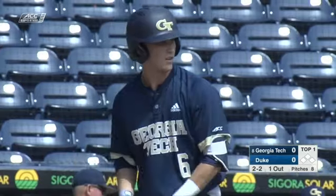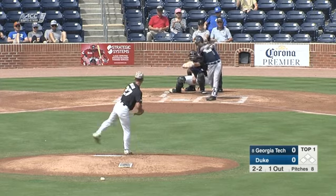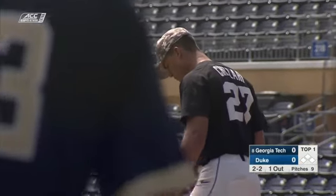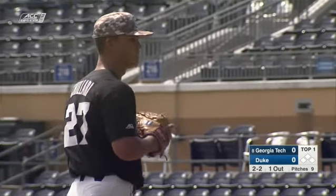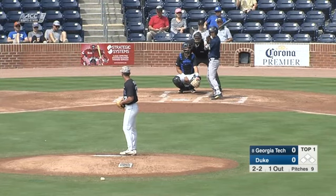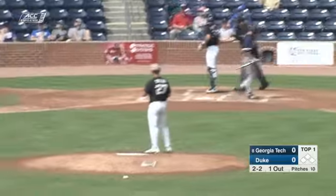He doesn't throw hard enough that he's going to blow guys away like we saw last night with Gross, but he's effective when he's moving that ball all around the strike zone, picking his spots to get the fastball going, and his off-speed stuff will be critical today to keep the Yellow Jacket batters off balance. 2-2 the count to Michael Goldberg, who comes in batting .375 on the season. 1-for-3 on the day with 2 runs scored, and that actually dropped his average.